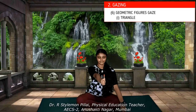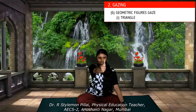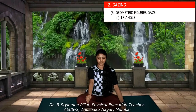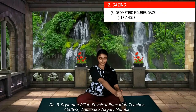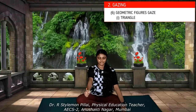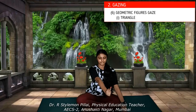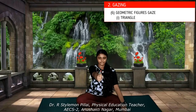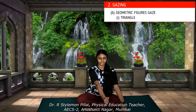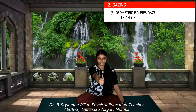Now slowly in a controlled manner, try to make an imaginary triangle in clockwise direction with your eyeballs focusing at the tip of the pen. Repeat for 5 times. Now move your pen and your eyeballs to the center. Focus for 5 to 10 seconds.